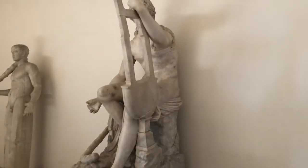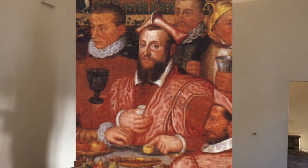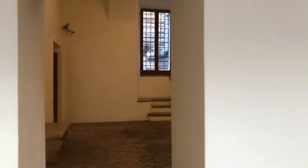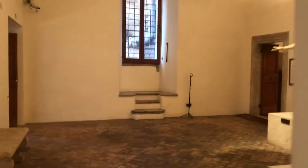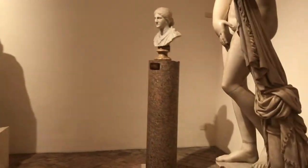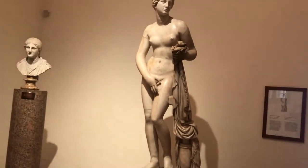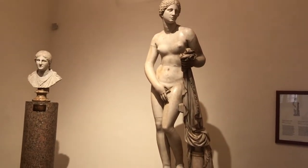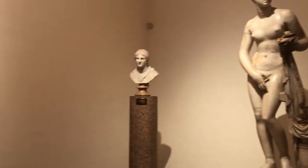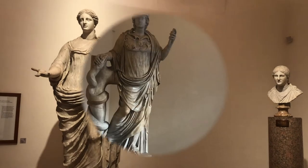1568 by the Austrian Cardinal Marco Sitico Altemps, nephew of Pope Pius IV. The Cardinal established his own residence in the palazzo. He decorated it with paintings and installed a great collection of antiquities and his precious library of rare books. The Altemps family remained in the palazzo until the middle of the 19th century.